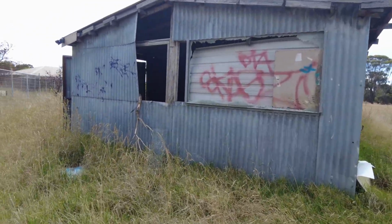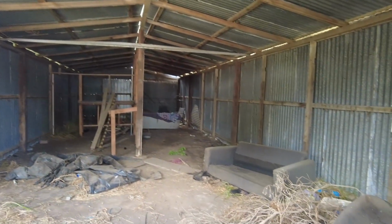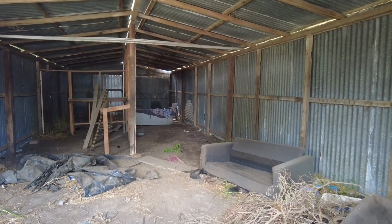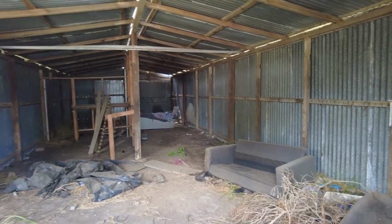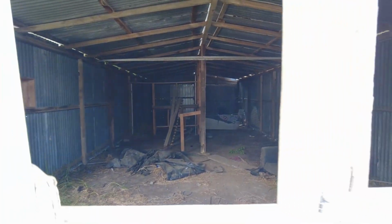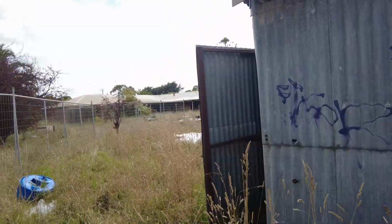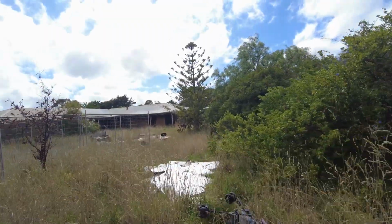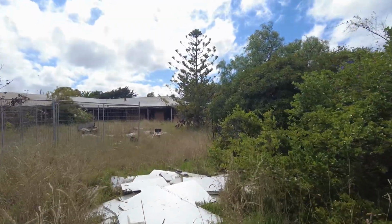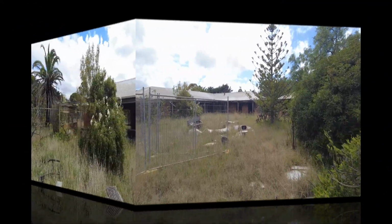So here we have a tin shed, corrugated shed. Bit of a sticky beak here. And what was this used for? This definitely is used for some sort of livestock. It has a smell of either horses, cows, goats, that sort of smell. Now here we have another house in the distance, the neighbour's property, I guess. We'll go have a look at that next.